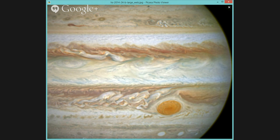So let's talk. What are we talking about here? What are some of the characteristics of this red spot in terms of what exactly is going on there? First of all, how high up is this in the atmosphere of Jupiter?